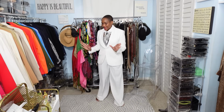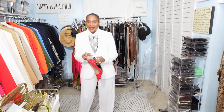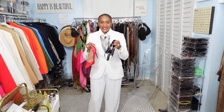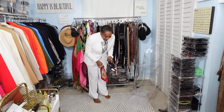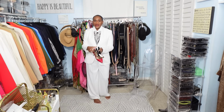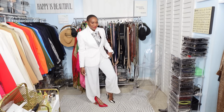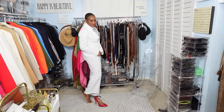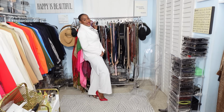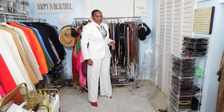This is where I have no idea. I have two pair of shoes. I have my red Sam Edelman, and I have my black and white Manolo Blahnik. I don't know which one I want to wear. If I want to go completely black and white, or just add a spot of red at the bottom. Let me see. I don't know. Because with shoes also, I brought two bags in. One black and white and one red. The shoe will determine which bag I carry.